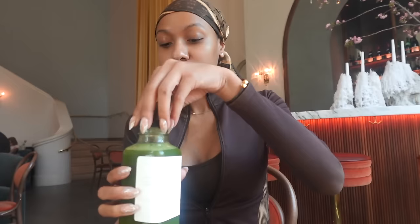Very healthy, very healthy. What is it having? Kale, celery, lettuce, apple. I could have one more thing in here to make it a little bit sweeter, but I like it. Y'all, how are we at the coffee shop playing Drake?